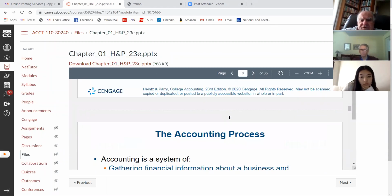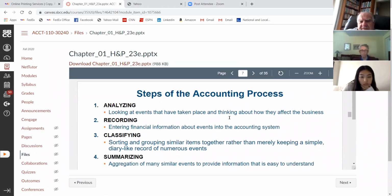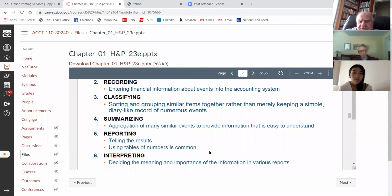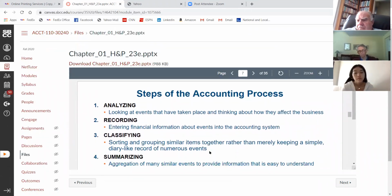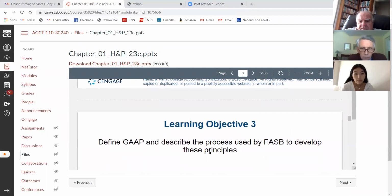And here's what I was looking at just now. This is the type of thing they like to ask, the steps. You analyze what happened. You got the telephone bill in the mail. You read the telephone bill, that's your analysis. You record it, you enter it into your system. You either pay it or you put it into accounts payable. Then you classify things into different accounts, and then you summarize. My point is, this slide is worth reviewing: the steps of the accounting process.